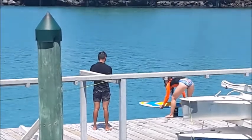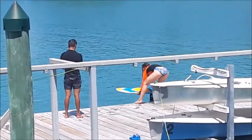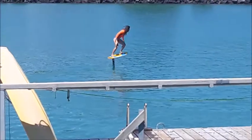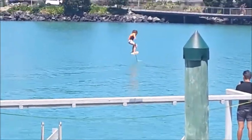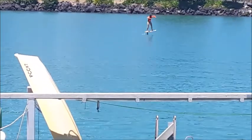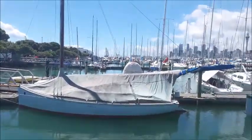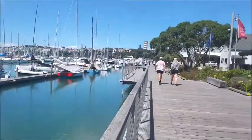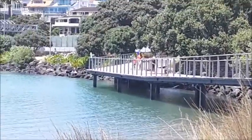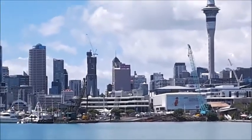She's pushing it and then jumping down, see here. Marina. Don't forget our flag. That's the path to go towards the Viaduct, and this is the Auckland city view.